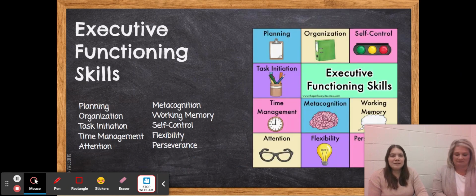So, executive functioning skills, there's a lot that go into executive functioning skills actually. It's planning, organizing, initiating those tasks, managing your time in those tasks, staying focused in the tasks, your metacognition, your working memory, your self control, flexibility, and perseverance.